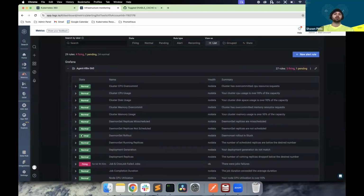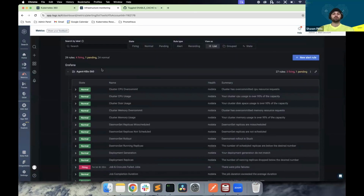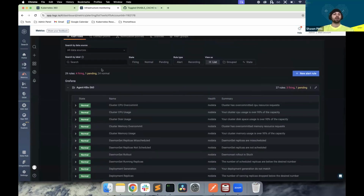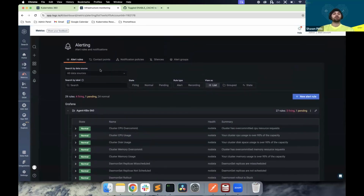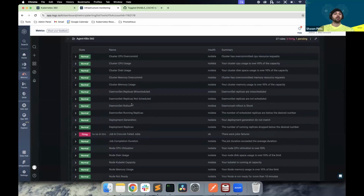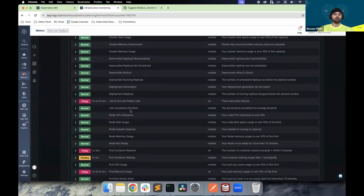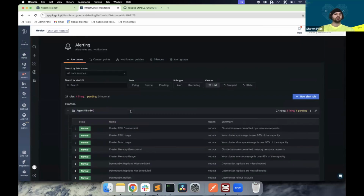This will allow you, if you're already familiar with Grafana, to configure a contact point, a notification policy to alert yourself to, let's say, Slack, PagerDuty, OpsGenie, ServiceNow, Jira, Microsoft Teams, you name it. So that's what we give you for pre-configured alerts. You'll get things like cluster memory usage, daemon set rollouts, deployments, job cron, job fails, right? Node not ready, and so forth.